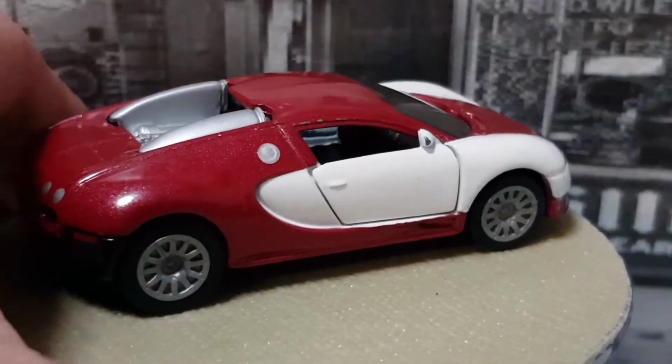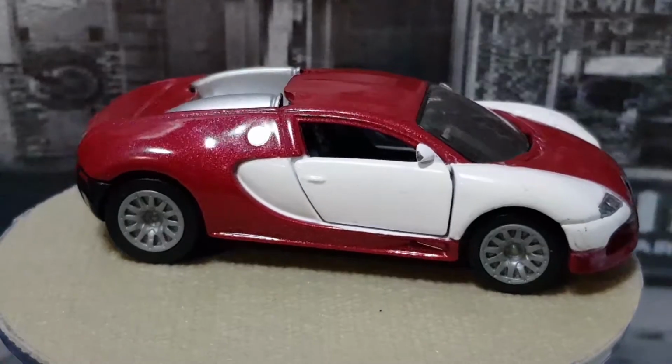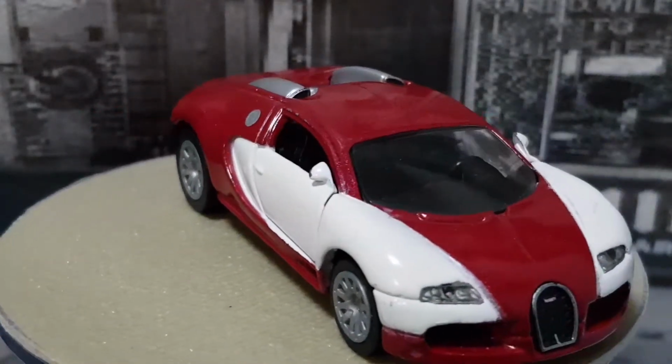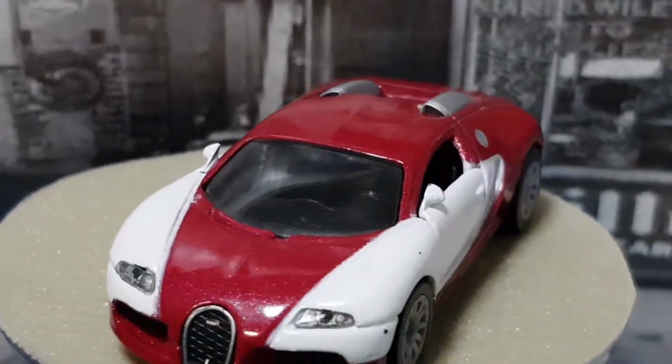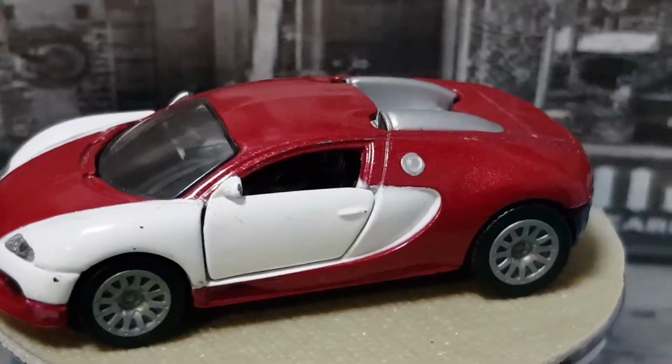So that is pretty much all of my finds for today, and we'll leave you with a nice parting shot of the Bugatti Veyron, which is pretty cool. And I've just ordered, and they should arrive tomorrow, I believe, some of the Hotwheels ID cars. So I'm pretty excited about that.